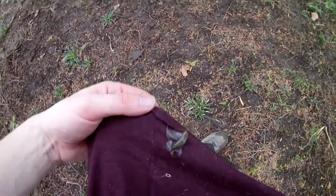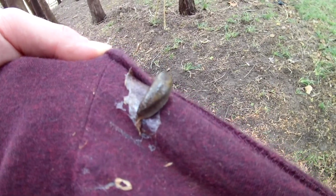Take a look at this little guy. Got slugs everywhere.